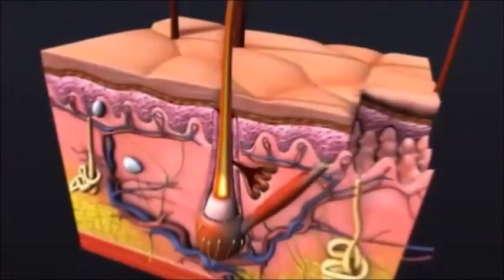Your skin is composed of 3 layers. The outer layer, or epidermis, is made up of cells called keratinocytes. They begin to form at the bottom of the epidermis. They divide, pushing already formed cells upwards. By the time the cells reach the skin's surface, they are no longer alive. These are the dead skin cells we constantly shed.